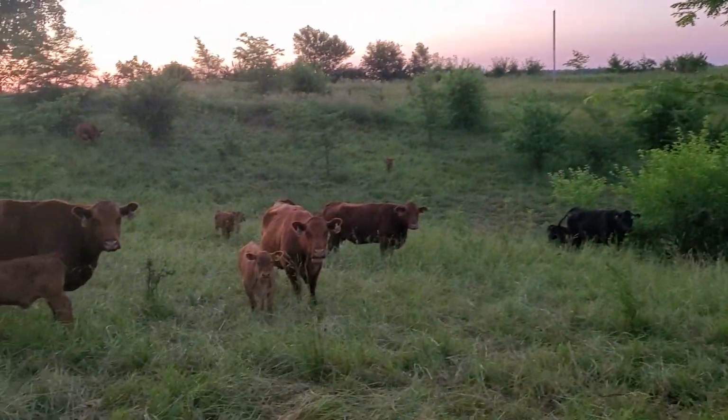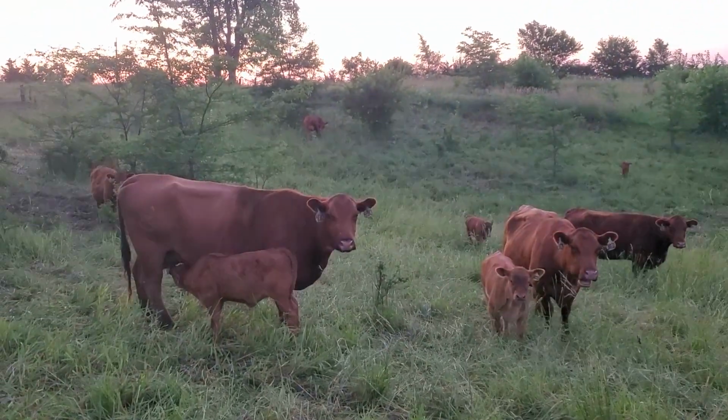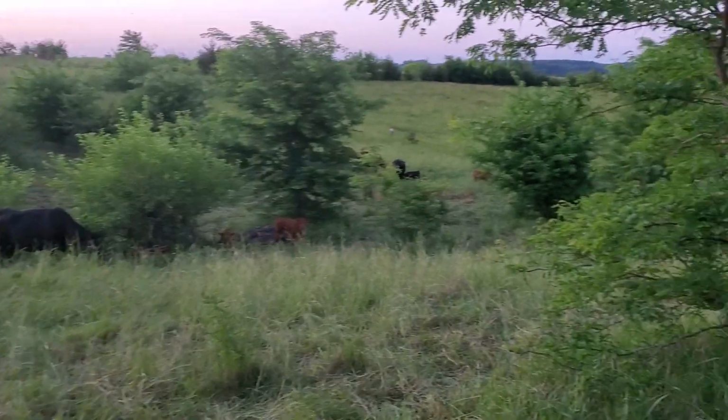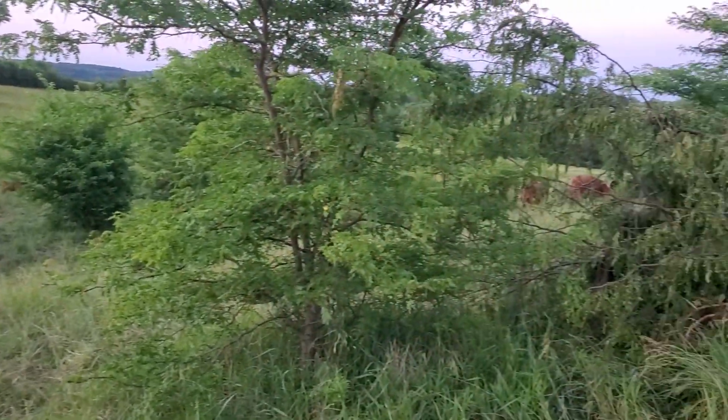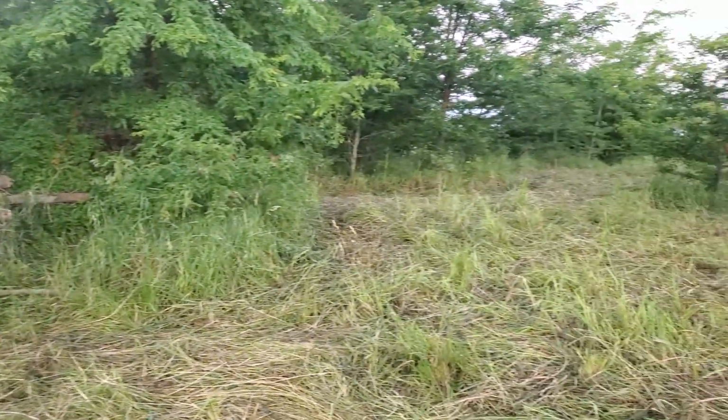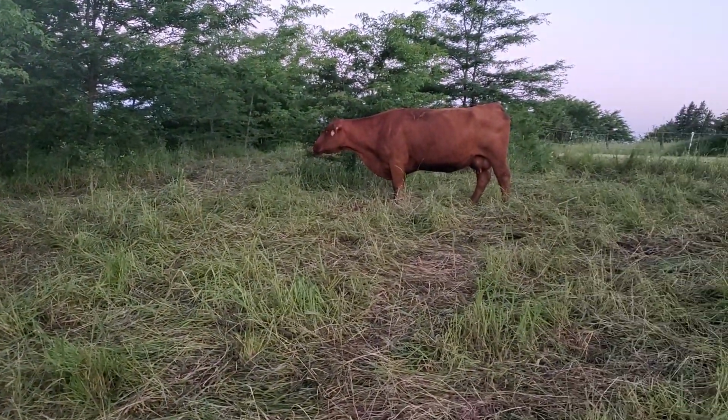Just getting ready to move the cows into another piece here in this front pasture that they've been working on where the trees need thinned. Everybody's out and out of the shade, enjoying the morning.